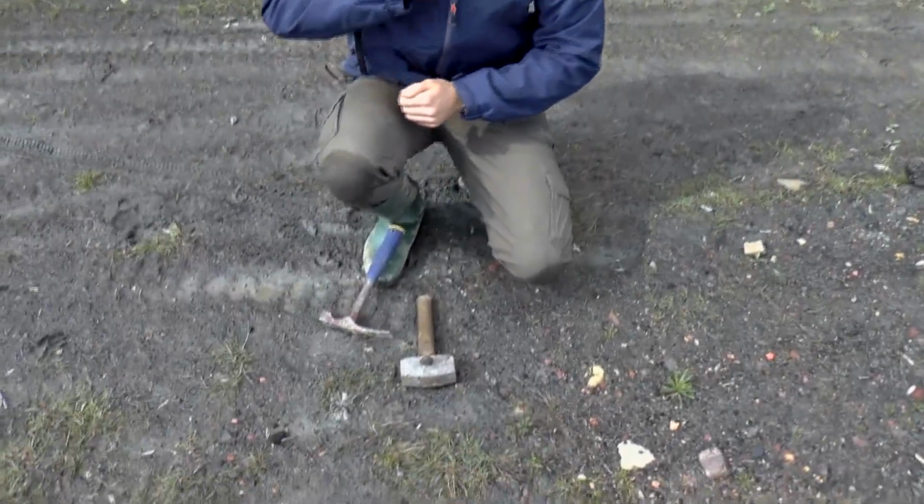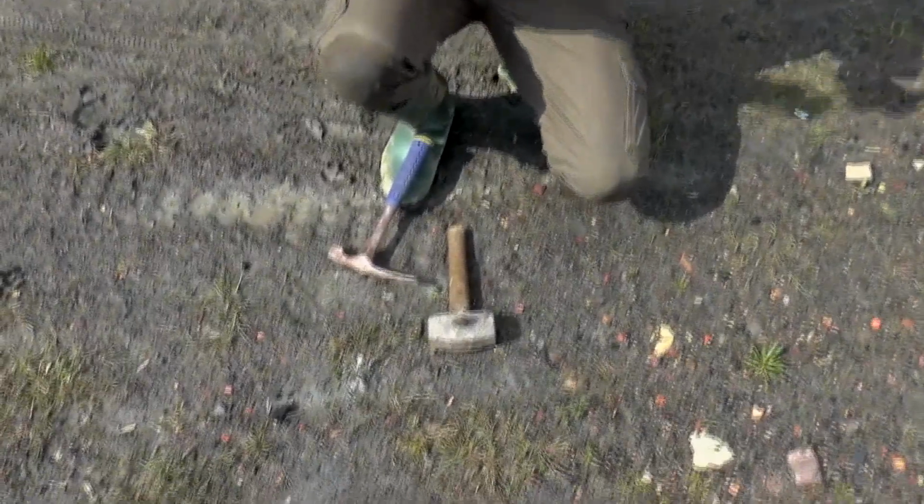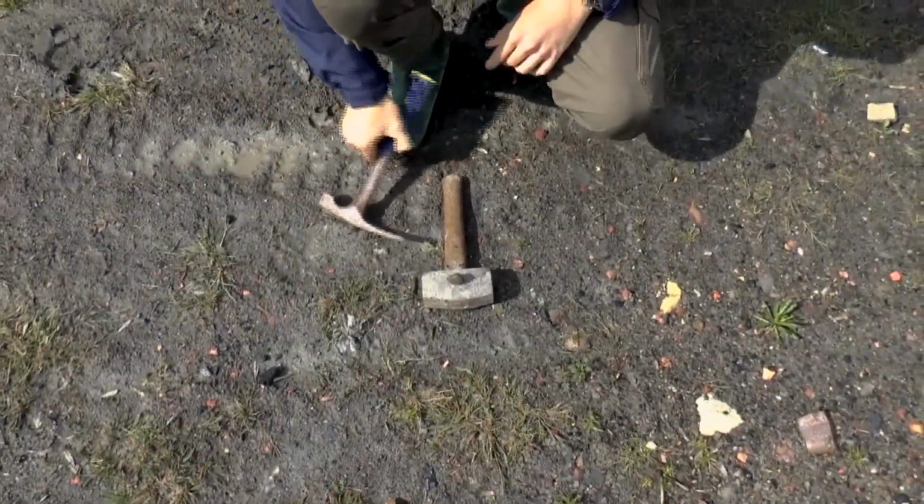Oh, what you found? Looking for my goggles. I do that all the time. I don't know, let's see. My goggles are at home. Another nodule.